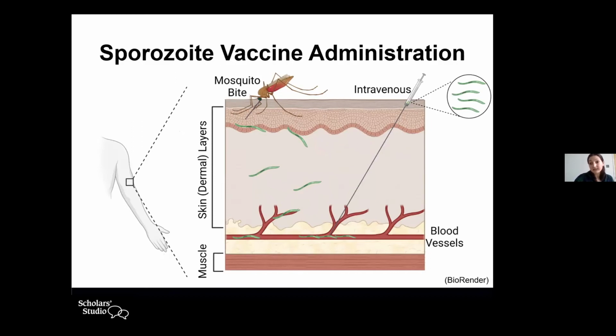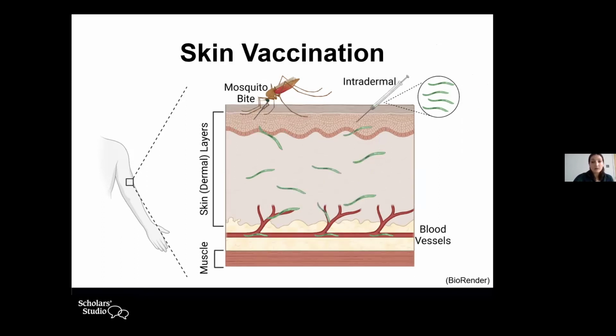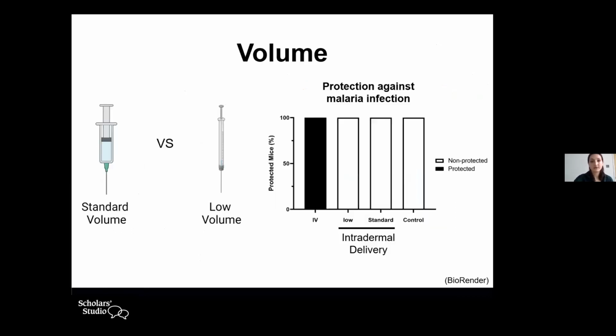However, mosquitoes successfully inject sporozoites into people's arms. So we hypothesized that if we mimic the mosquito and inject the sporozoites into the skin, this could be an effective vaccination route. Sporozoites in the skin move around until they find the bloodstream. Skin or intradermal vaccination is much simpler and easier for nurses in the clinic, and it would greatly improve overall sporozoite vaccine administration. Thus, improving intradermal vaccine delivery for malaria is the focus of my dissertation research.